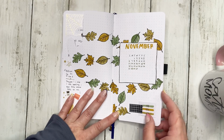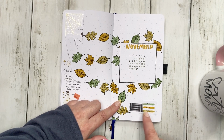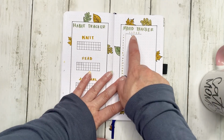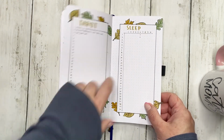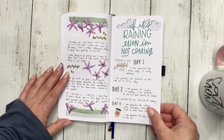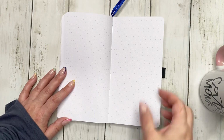And then we get into November, where I use stamps, and then I just colored them in with Tombow markers. And I went ahead and included a little page with a key to the markers that I'm using, so that way I know which ones I need to grab. Habit tracker, mood tracker is going to end up being lines between each one. My tarot card, my sleep tracker. Oh, so these are pressed flowers, so I have to be really careful with them. And then I'm also giving myself space to put down gratitude. And then these are some pages that I've just got to fill in, and then the rest of it's blank.